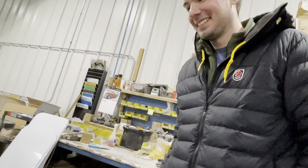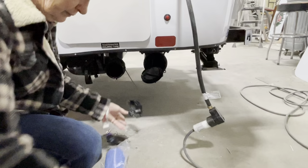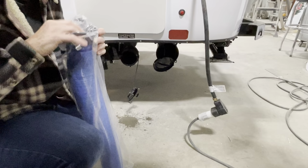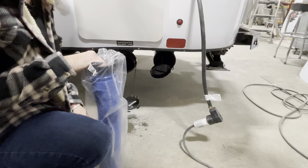This here is your cover. So what you're going to do is take this cover off, put it on these knobs on the right side here, and pull the hose out. Dump wherever they allow you to dump. I am going to recommend that you dump your black water first, then come back and dump your gray water. That rinses out your hose.